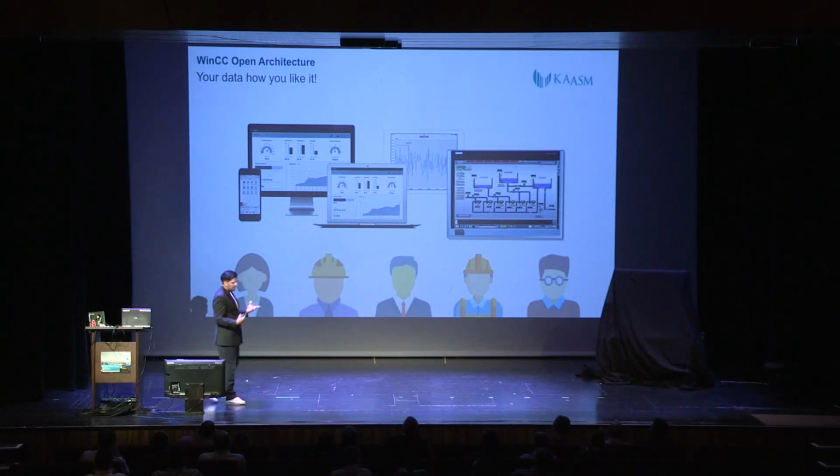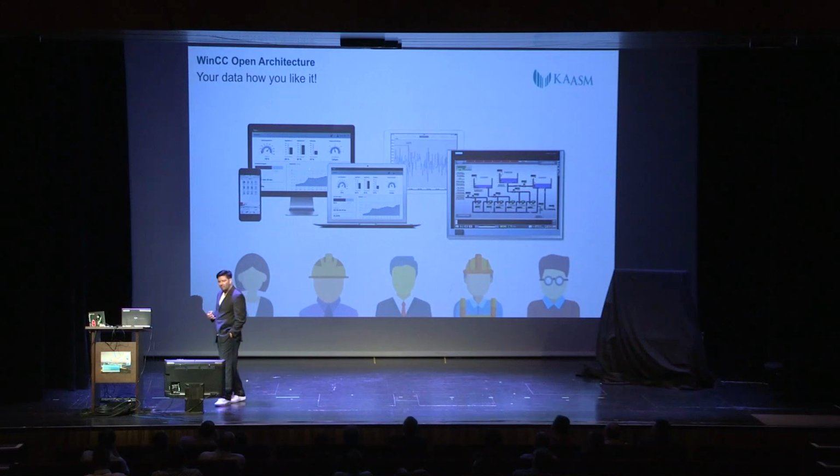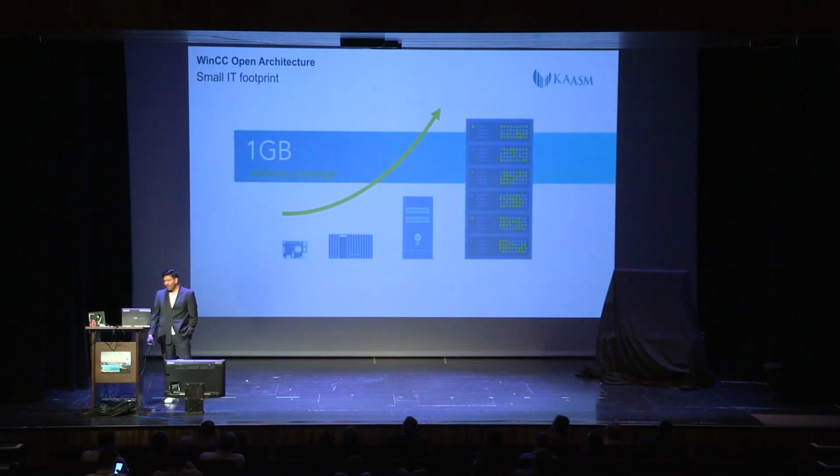Data how you like it. One of the things we like about WinCC OA is that it works on any device, anywhere, anytime, in context, right? So the maintenance guy addressing something, and the operator on the plant floor is going to look at an HMI panel. The business analyst is probably going to look at the EWA chart widget. By the way, guys, thank you so much for bringing that out. That is big time.